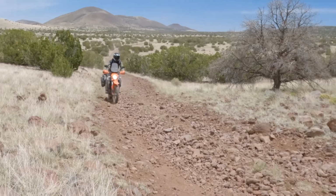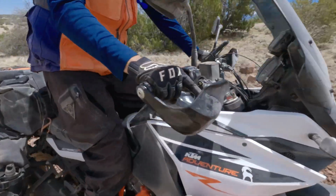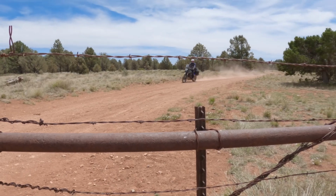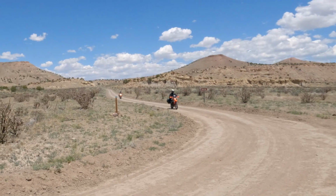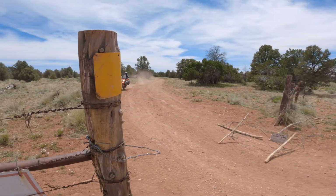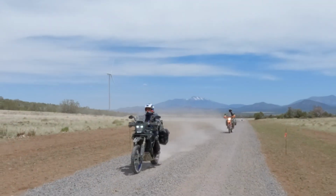South of Flagstaff on the Arizona BDR, there's a section with lots of loose rocks. All of us made it through fine, but it did take a toll on our endurance. Once out of the rocks, we were on a high-speed, unpaved road that had some ruts from previous rain. Steve caught an edge with his front tire on the T7 and took a dirt nap at about 40 miles per hour.